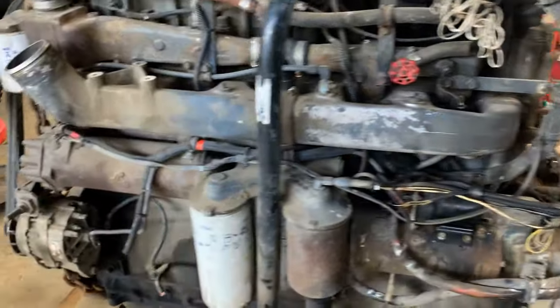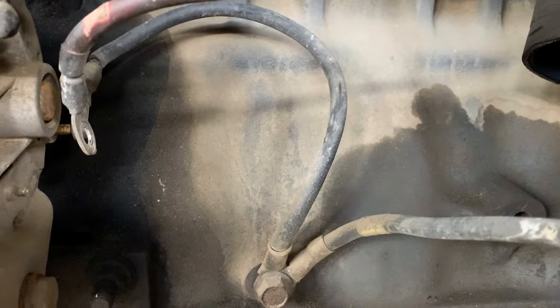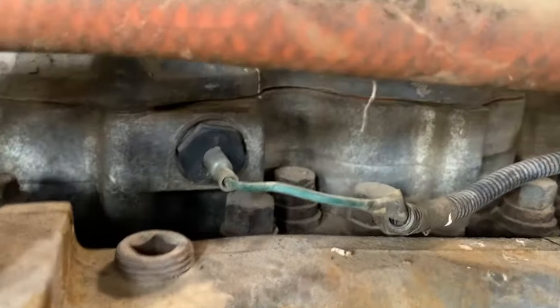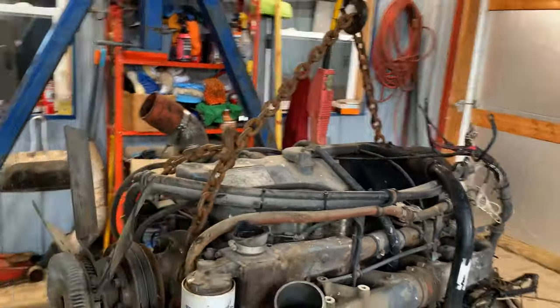Look at this engine, you guys. So check that out. Look, there's still paint on the block. This engine was built in 1990. And it actually has a real Jake brake on this Mack. Not the Dynatard. This is a real Jake brake.